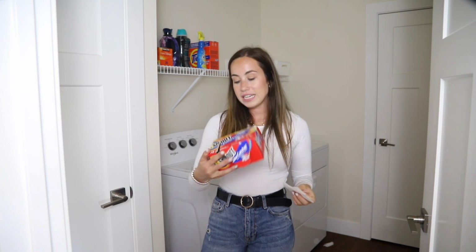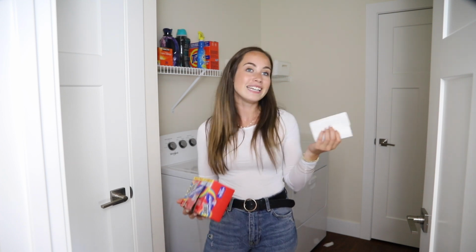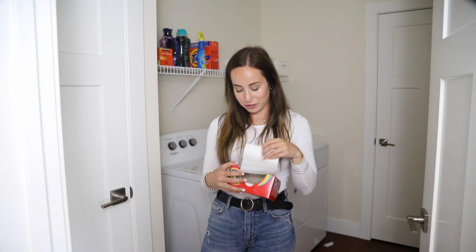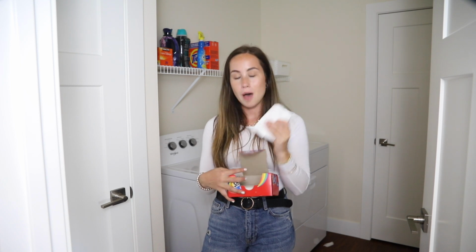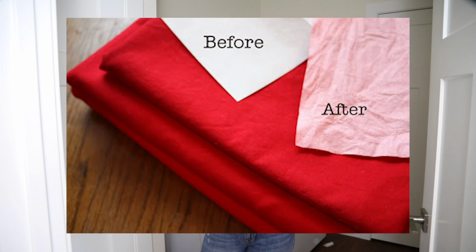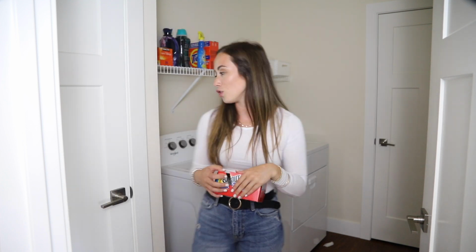I just feel like if you're in college or you're not lazy but don't separate your clothes, this is awesome and kind of just gives you peace of mind. I'll put a before and after of the difference between a clean one of these and a dirty one. It's actually crazy to see how much color comes off of your clothes.